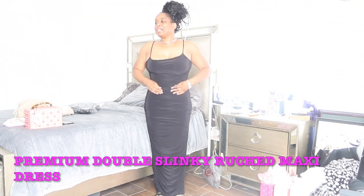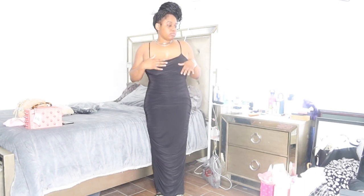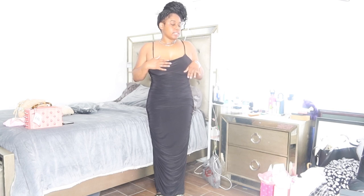But no, this is definitely polyester with a little bit of elastane material. Like I said, this is a size 6, a size 8 in the U.S. So, cute little date night dress, and also a wedding type event.